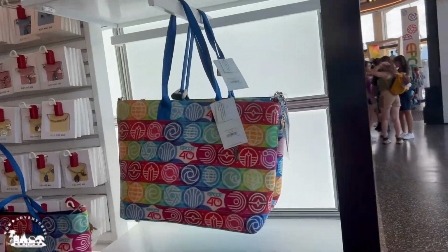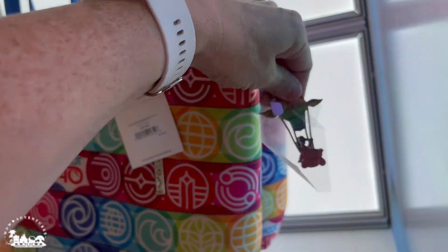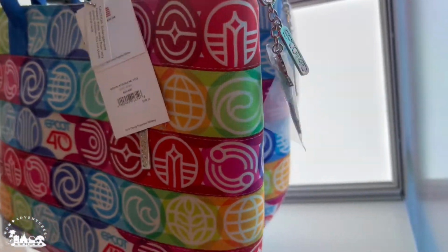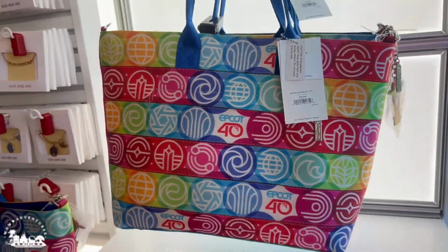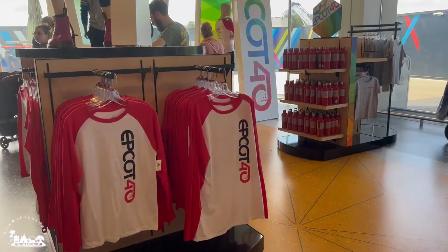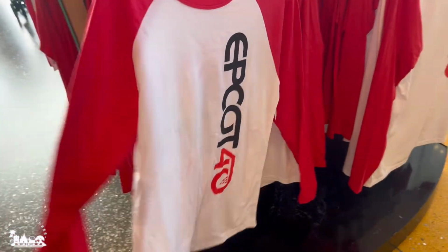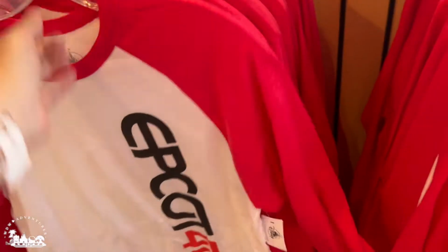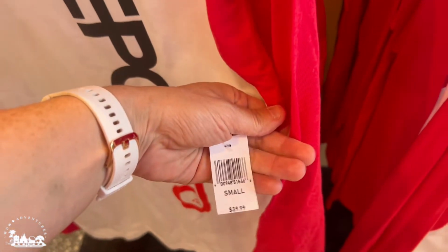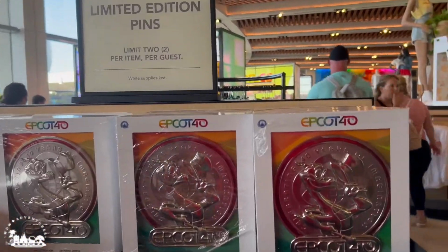They also have these cute purses, the belt purse. Look how cute. Let's see. And these are $178. Very cute. More merch. Look at this. Like a baseball tee. I love this. See? Oh, cute. These are $39.99. Here's some more.